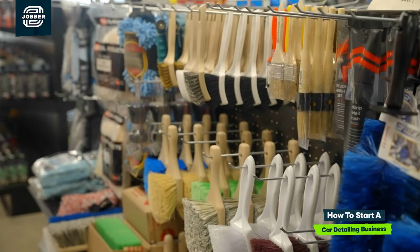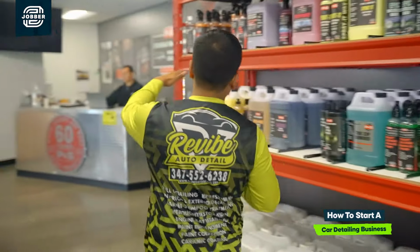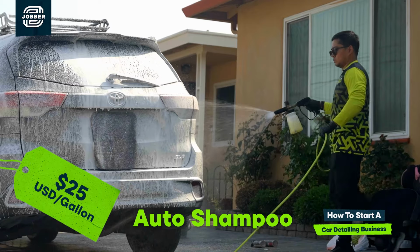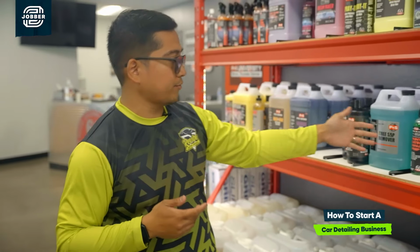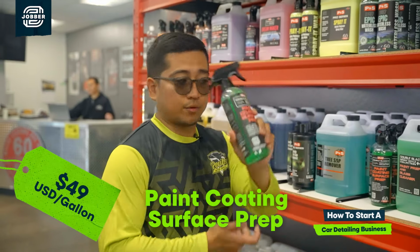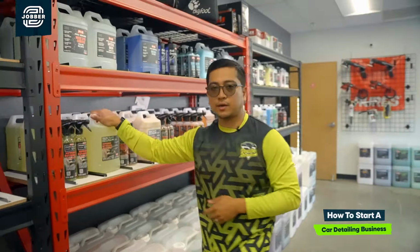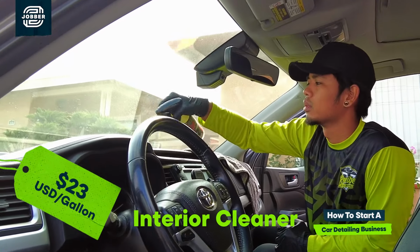So we're here, guys, at the detailing supply store. They have everything here. When I started, I grabbed all the basic stuff. They have this one, which is the shampoo that I use for the exterior. I also found this paint coating surface prep. You can also use this for glass cleaning. The best interior cleaner is the Express Cleaner. They have it in a ready to use bottle.